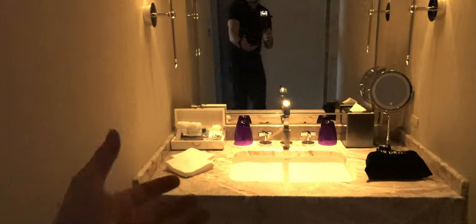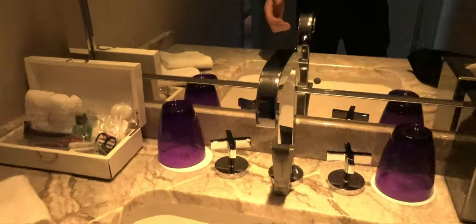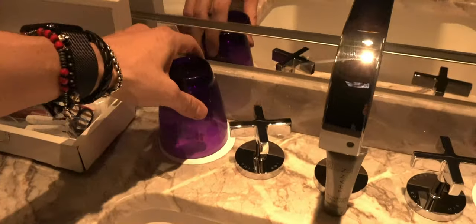It's awesome. And then you move on to the bathroom. And this bathroom has some different corridors to it. So here's the first one, here's your sink. Again with the purples, right? Purple glasses. And then we walk back, and we walk into the rest of the bathroom. All marble, literally all marble. Great acoustics in here. Another fine Japanese toilet.